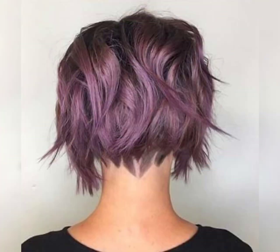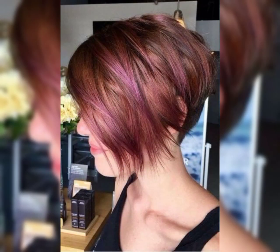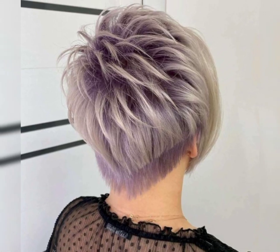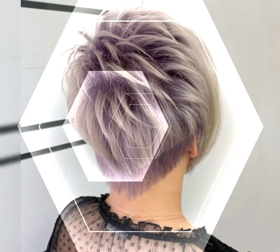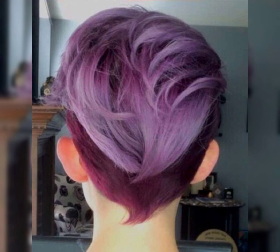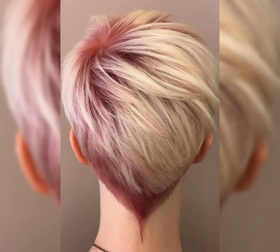Let's talk about the layered haircut. It is a choice for adding texture and movement to your hair. They involve cutting different lengths of hair throughout the layers, creating dimension and volume. A layered haircut is also a fantastic choice if you are looking to add texture and movement to your hair. Whether you have long locks or shorter styles, layers can enhance your natural beauty. You can add volume, create dimension, and give your hair a more dynamic and lovely appearance.